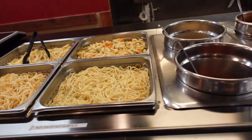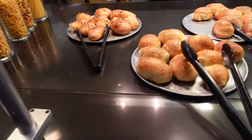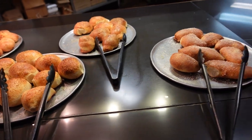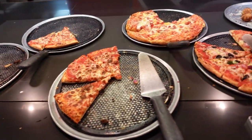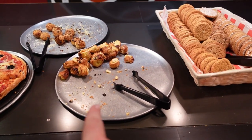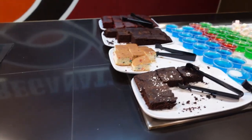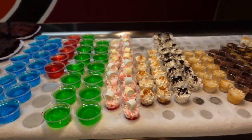They have a build-your-own pasta bar, so you can select your noodles, select your sauce, and then there's chicken or meatballs to put in there, a variety of Parmesan knots, different choices of pizza, there's veggie, pepperoni, sausage. Those little cheese balls are awesome. Some random cookies, and the desserts, there's brownies, confetti cake, and a cute little assortment of desserts.